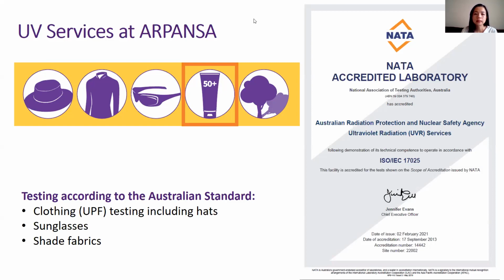So the only thing we don't test is the sunscreen, and the reason for that is because there is an ethical issue in the methodology in the Australian standard. At the moment in the Australian standard, human participants have to be involved. Because we are a radiation protection agency, we cannot irradiate humans in the lab.